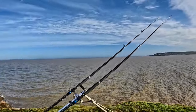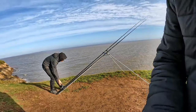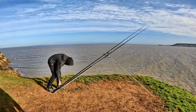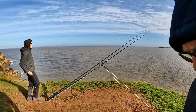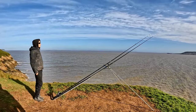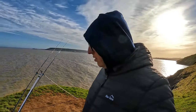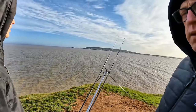Jack's just had a bite on one of his rods. So we'll just see what happens in a minute. You've only been out there about, what, 10 minutes, Jack? Yeah, around 10 minutes, it's just been out there. And what bait have you got on that one? Anchovy. Anchovy going again then, was it? Yeah.